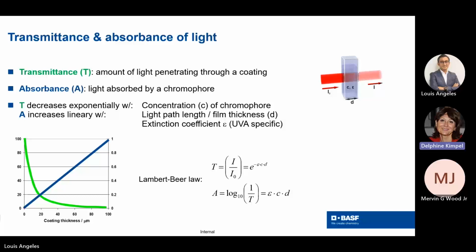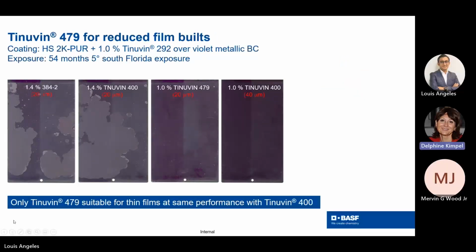And what we will see in the next slide is indeed the performance of the 479. Here we are looking at a clear coat for automotive. Normally the clear coat is applied up to 40 microns onto a base coat, and you can definitely see on the 2 left-hand side that with a normal amount or concentration of UV absorber, either a triazole like 384 or a triazine like the 400, you definitely do not protect your coating well enough. And you see this big delamination, so that's not good.